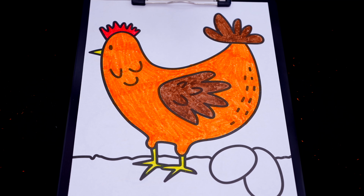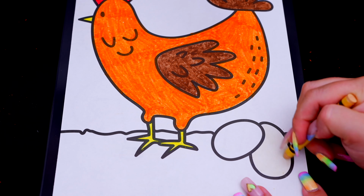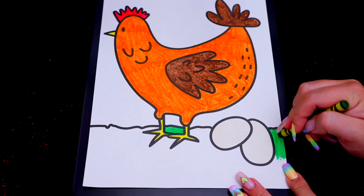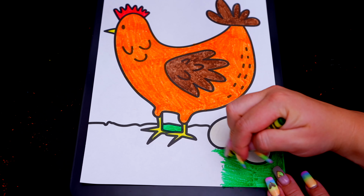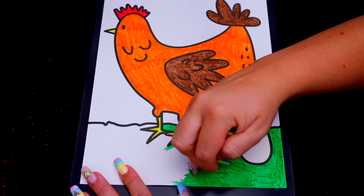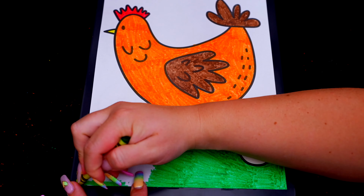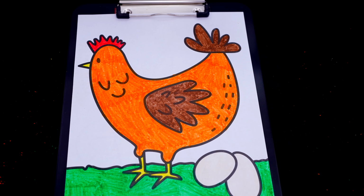Okay, now I'm all finished coloring in this chicken. Next, let's color in her eggs in eggshell white. Let's color in the grass at the bottom green. And let's color in the sky light blue.